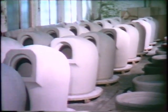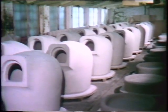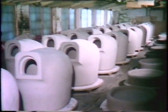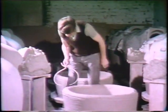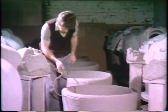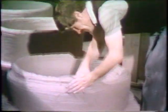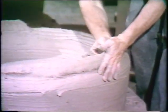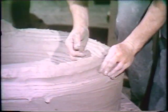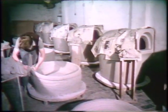Royal Brierley is one of the few firms to make its own glass melting pots. The pots are built up in succession, and in this way each one takes about 8 weeks to complete. With few tools, the pot maker relies on hand and eye to build a crucible strong enough to withstand the intense heat of the furnace. The humid atmosphere of the pot room allows the pots to dry out slowly.